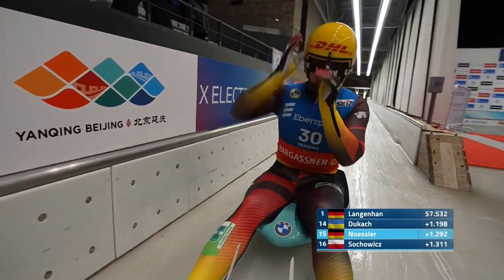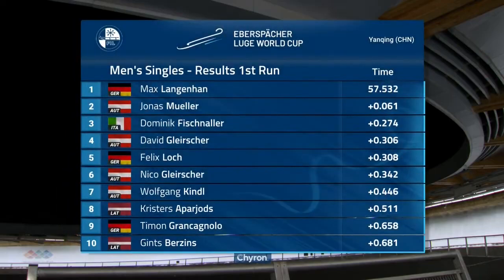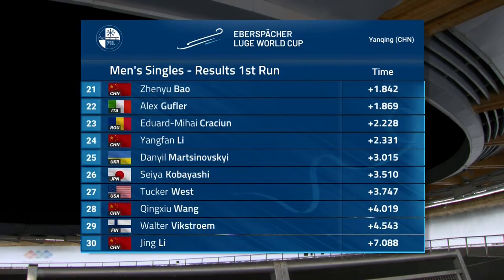So just ahead of Sokovic and just a 1/10 of a second back from Ukraine's Dukash. As we see Max Langenhan, our leader, Jonas Mueller in second, Fischnaller in third at this halfway point. David Gleischer just outside. And Nico Gleischer probably not going to be able to make a challenge for Max Langenhan's World Cup at the moment. But as we've seen, anything can happen on this track. Leon Felderer in 11th, Svante in 12th. Rasmus with that huge start in 19th, Kretu in 20th.